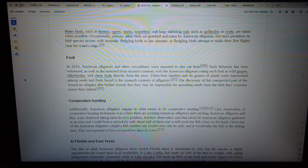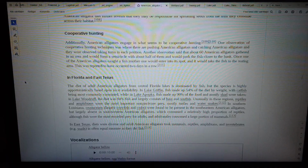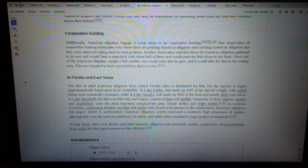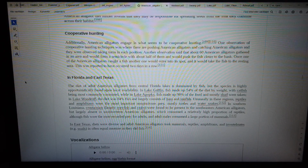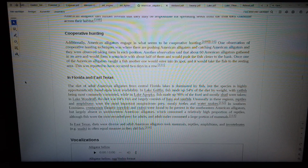Cooperative hunting. Additionally, American alligators engage in what seems to be cooperative hunting. One observation of cooperative hunting techniques was where some alligators were pushing and others were catching, and they were observed taking turns in each position.